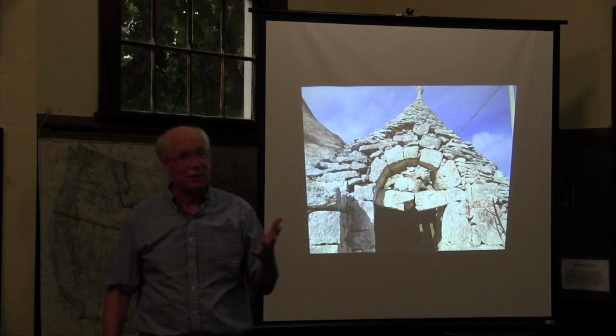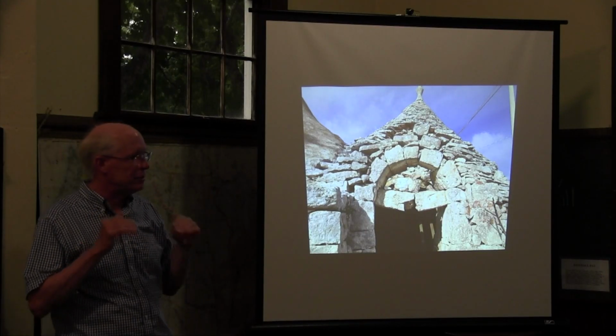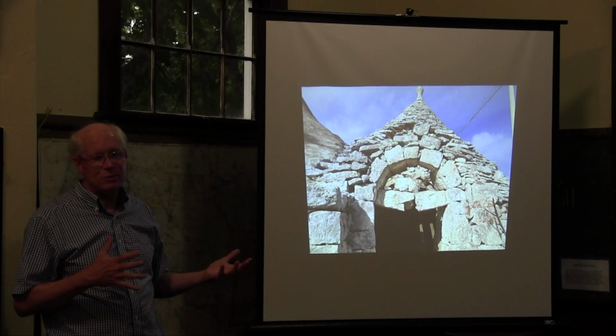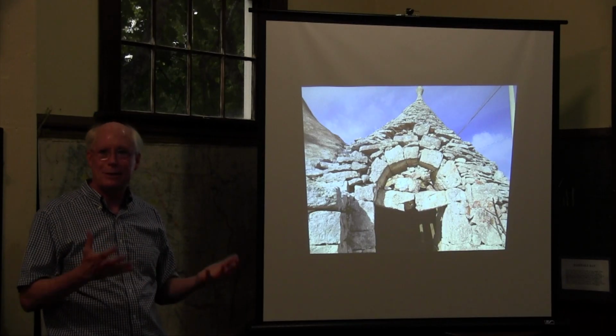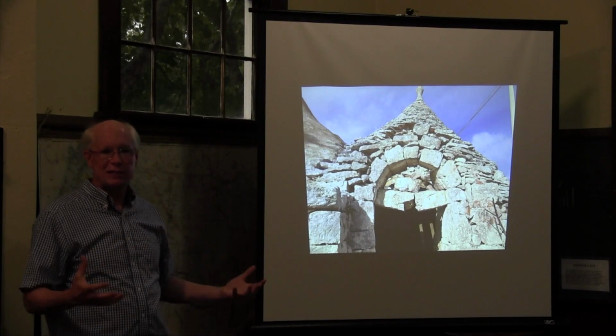Now, I had a great professor in graduate school in architecture, and he told us in the structures class that a building will never fall down early. And he said that to us in class, and I've been thinking about it almost ever since. And I think what I understand it to mean is that structures want to resist load.